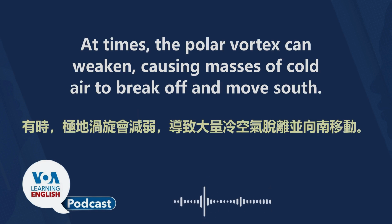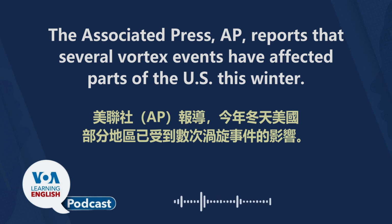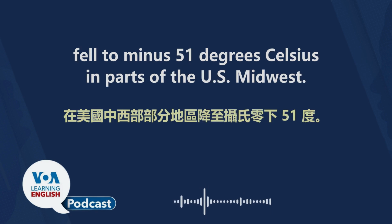At times, the polar vortex can weaken, causing masses of cold air to break off and move south. A polar vortex can also push warmer air in northerly directions. The Associated Press, AP, reports that several vortex events have affected parts of the U.S. this winter. Experts say weather forces in the Arctic have combined to push colder air to the U.S. and Europe. Temperature readings that take into account the effects of wind, called wind chill readings, fell to minus 51 degrees Celsius in parts of the U.S. Midwest.